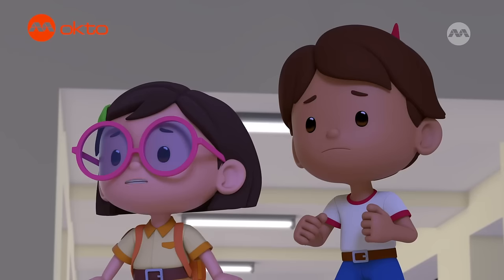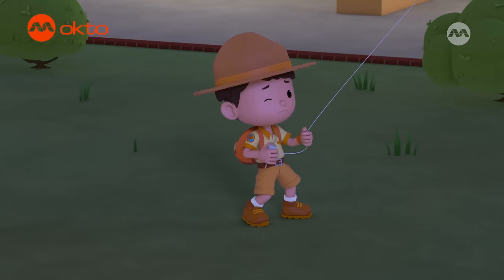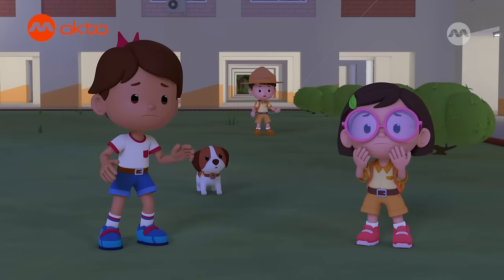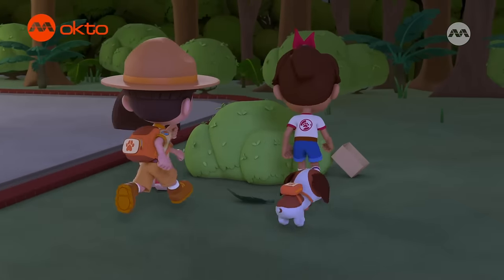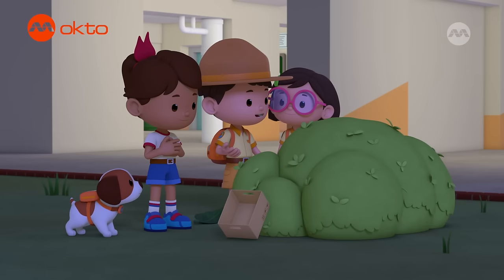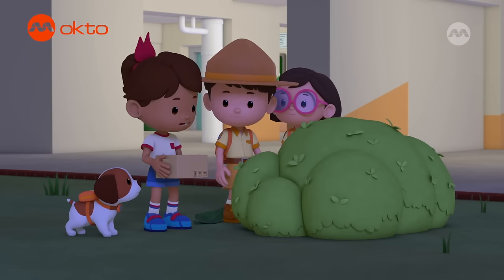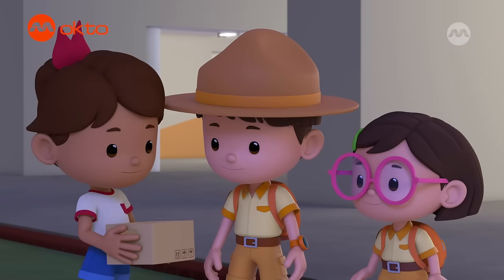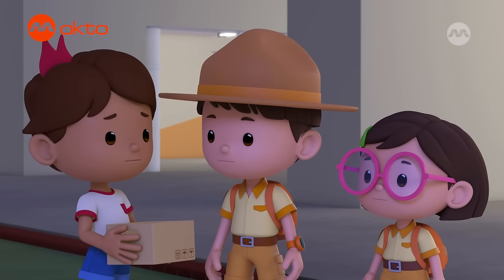Uh-oh. The wind's too strong. Oh, no! I think we should just find Fruity's mom. This can be a temporary home. You're safe here. How are we going to find Fruity's mother?